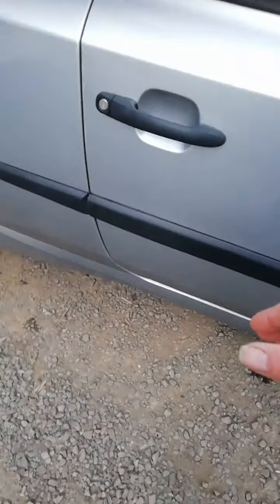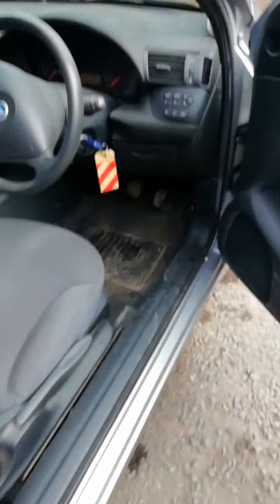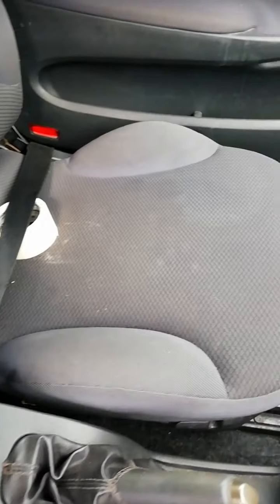Right, I'll show you inside. It still needs the wee valet inside. But perfect, look at the interior, there's not a mark on it, no fag burns, no nothing. Just needs a general clean in the back, and a hoover out, valet, Bob's your uncle. Perfect, that looks really good.